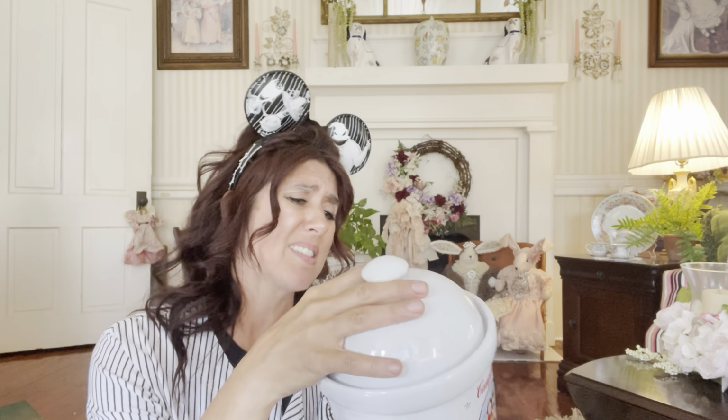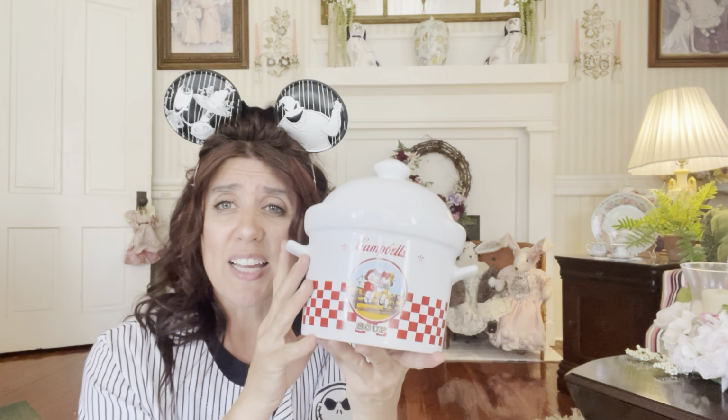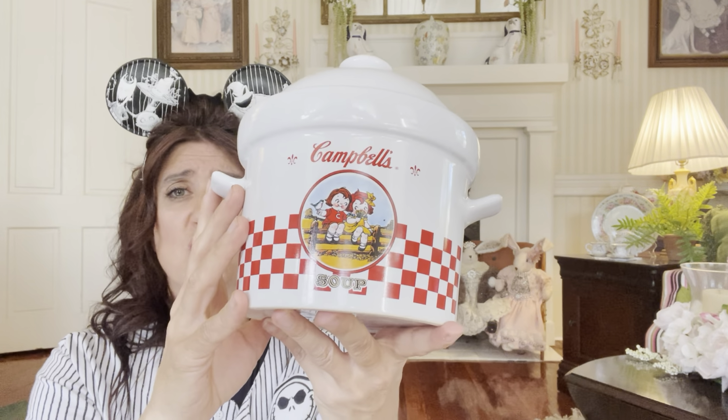This one's from the year 2000, which is crazy to me because even though that does not feel that old, it was 23 years ago. Crazy, I know. Anyway, I picked this up, and honestly, I think I paid $10 for it. But it's in perfect condition. It's gonna be so cute to put some soup in here and then to use my little Campbell's Soup mugs with it.